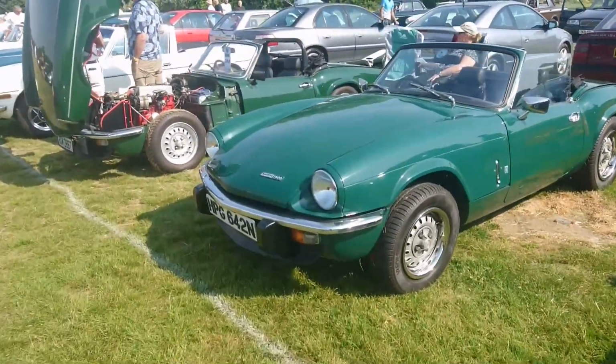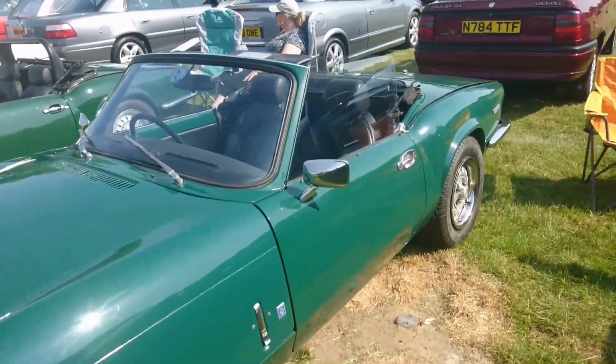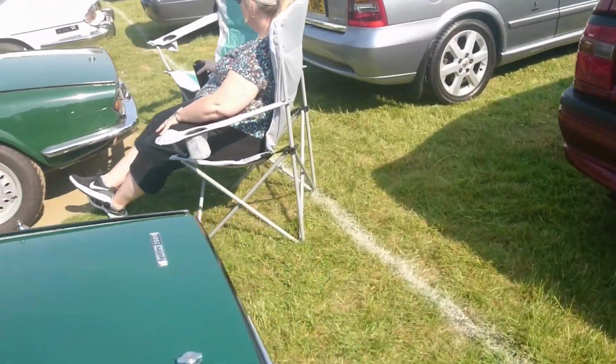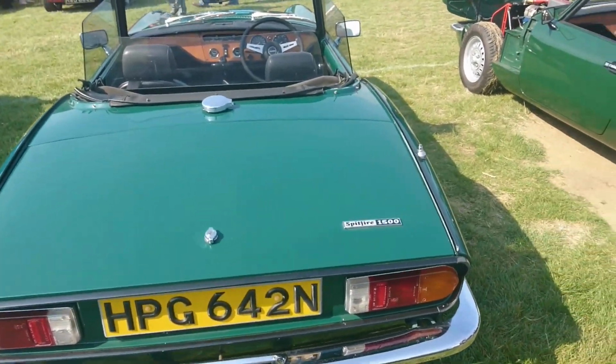Triumph Spitfire 1500, an early 1500, 74, 75 registration. It'll be 75, won't it? I think that's when the 1500s came in. Quite different inside from the early one, and then a completely different design on the back.